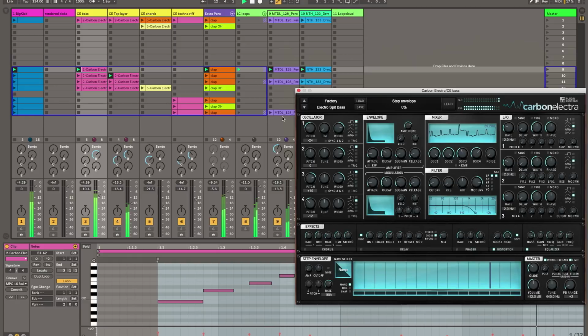Now you can see here I've actually got a bit of a tack, so I'm going to take that out a little bit. So we reset that back to starting with the actual sound itself.